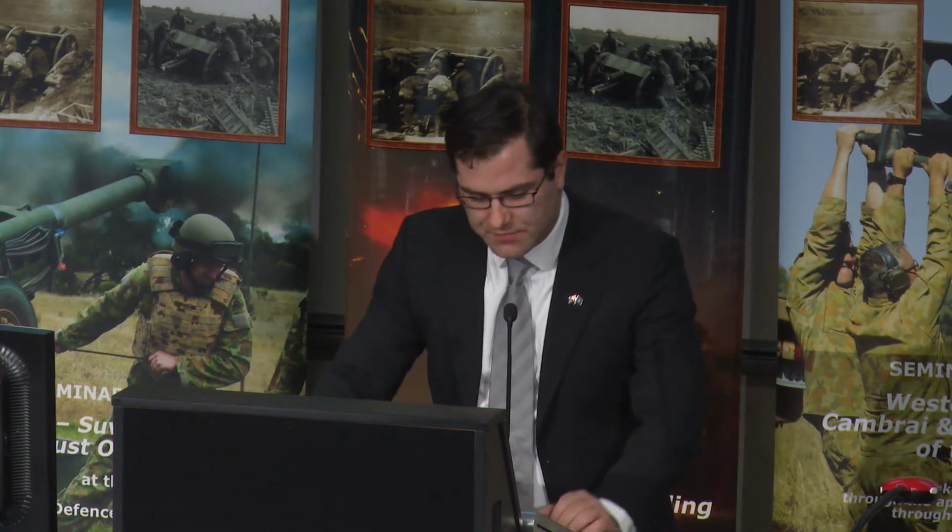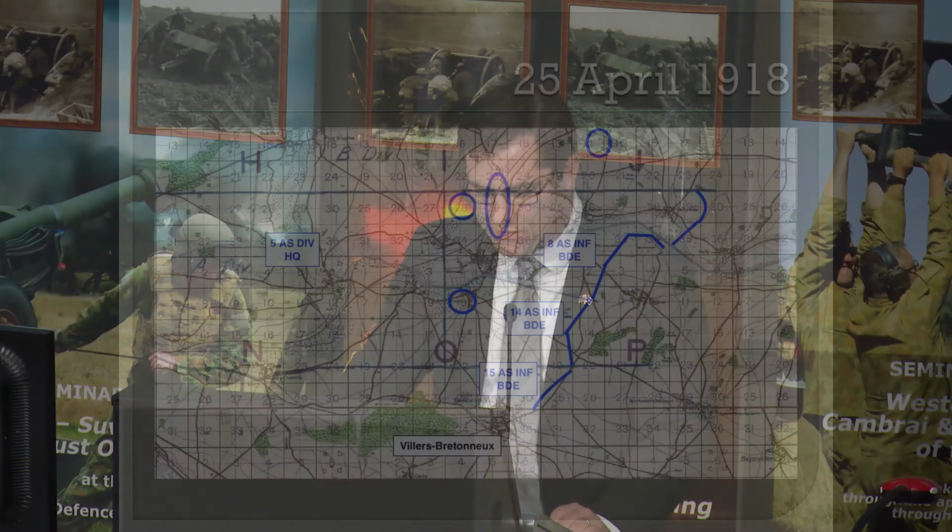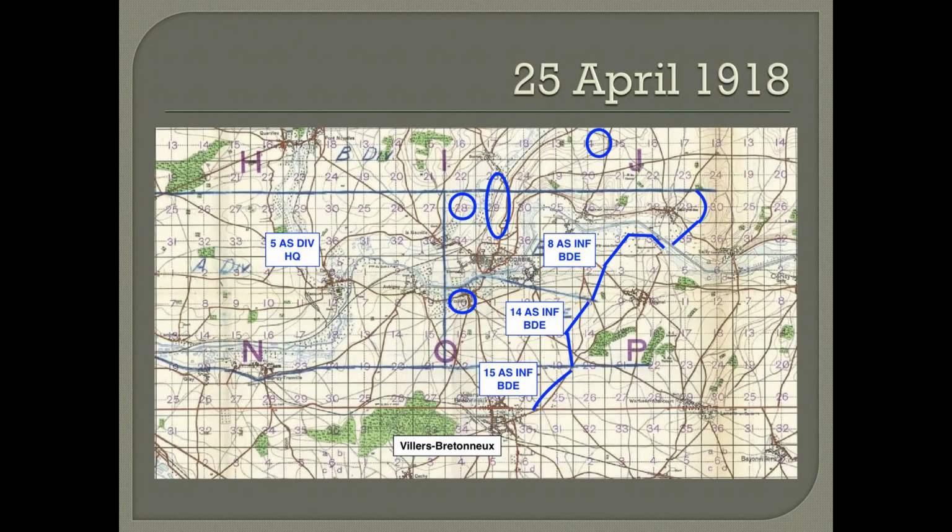Now, these gunners had been a small part of the wider action, in which 2 Australian infantry brigades had encircled the town during the night. While it was not executed perfectly, the counterattack had nevertheless been able to regain much of the ground that they had lost the previous day, and it took the further efforts of the 58th Division and the French Moroccan Division on the 26th of April to complete the work of restoring the line.